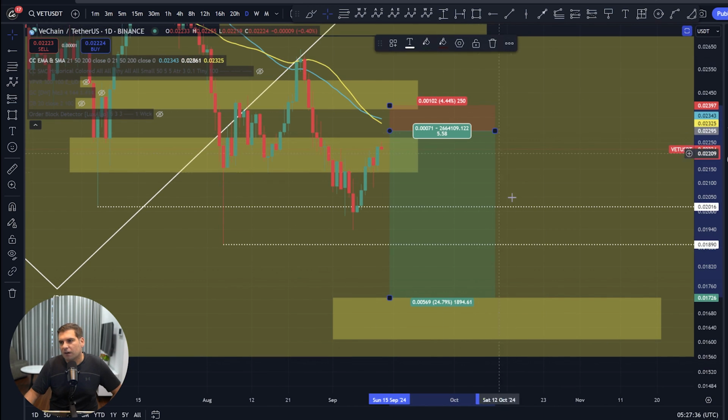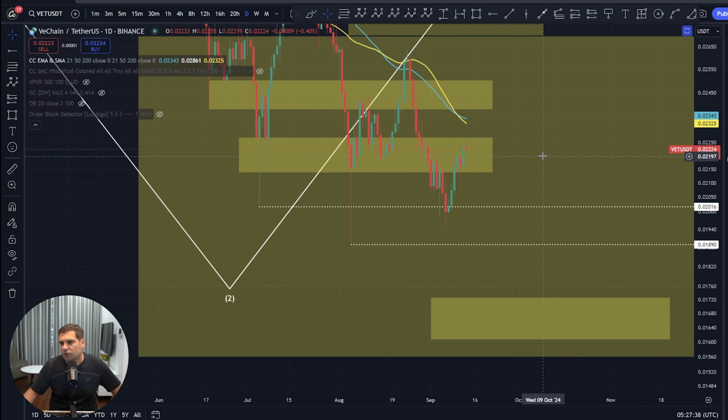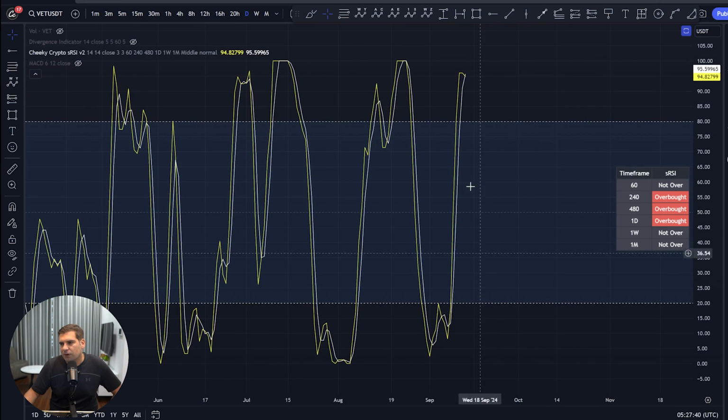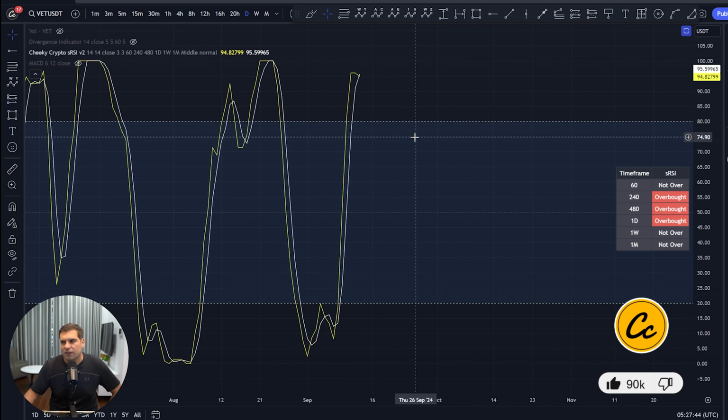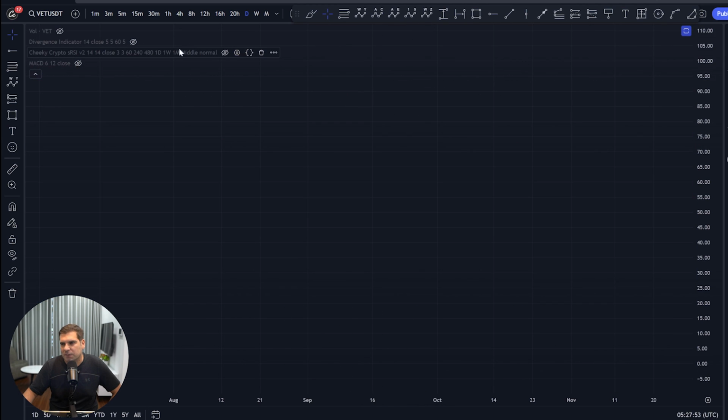But yeah, for the most part, that's going to be the expectation. It doesn't look strong to me. Our momentum is also not in the best position. You can see it's overbought on the daily, the 8-hour, the 4-hour. Don't get me wrong, we might see some more volatility and some more positivity on the smaller time frames, like the 1-hour time frame, but on the daily time frame, it's not in the best position.